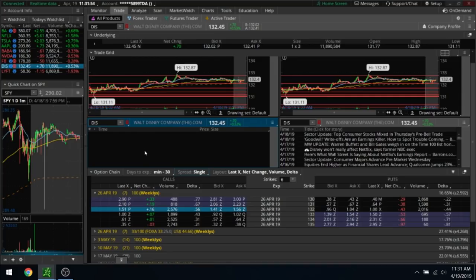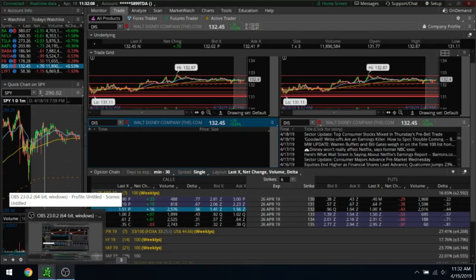So that's what an option chain is, guys. Okay? Don't overcomplicate it. Either buy this one or buy this one. That's what I do. Buy this one or buy this one, if I want to go up, right? Or if I want to go down. Very, very, very simple. Okay?